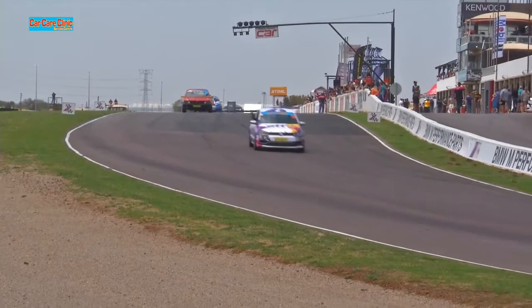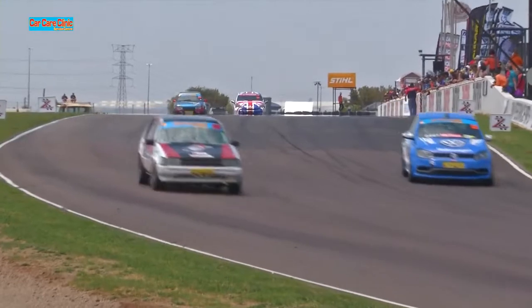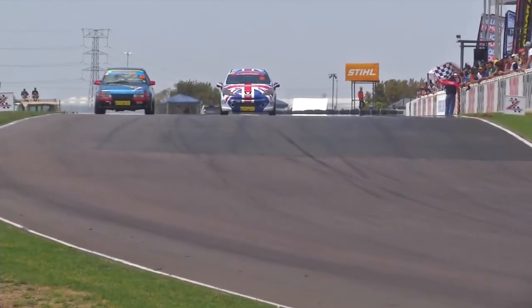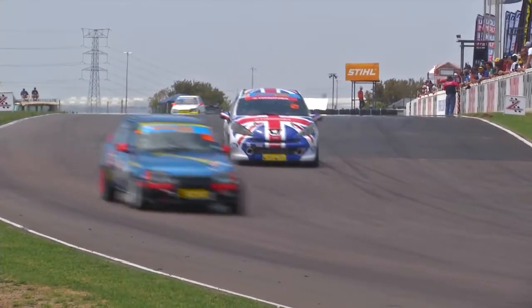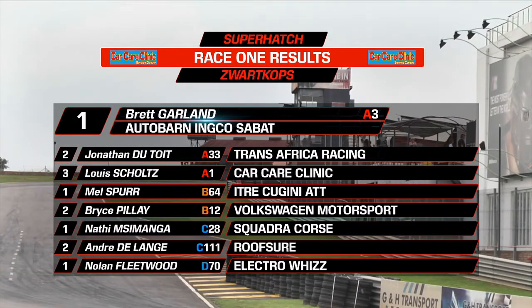Mel Spur takes Class B. Big margin over Bryce Pillay. You can see just in the background they're coming across the line past Henning. And there comes Nick Martin. And Nick Martin, I think, might have just got through. Oh, no, he didn't. Shane Forget managed to hang on for third place, but Nick Martin was very close for that third.